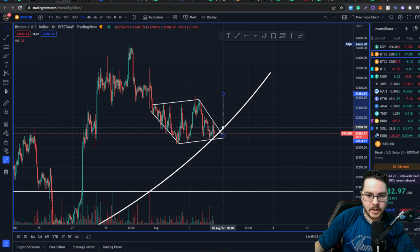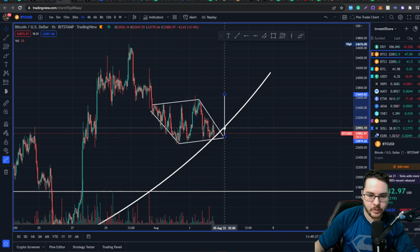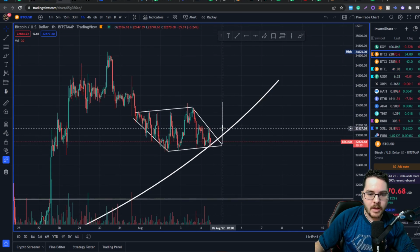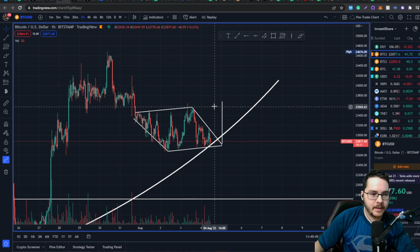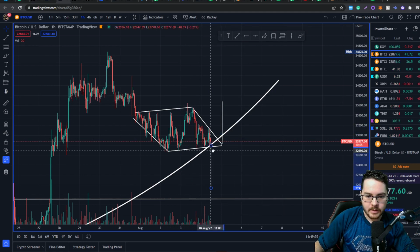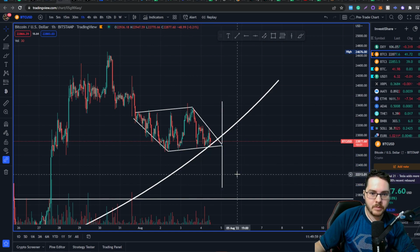And some technical analysis traders will put it right at the tip of the formation, so we'll do it like that for now. And then when you get the breakout, you can just shift it right to the breakout point. Anyways, let's put it here for now, because that's a conservative target, and we want to be conservative with our trade, so we're not too greedy. So clone that. So now we have two technical targets that we need to take a look at.